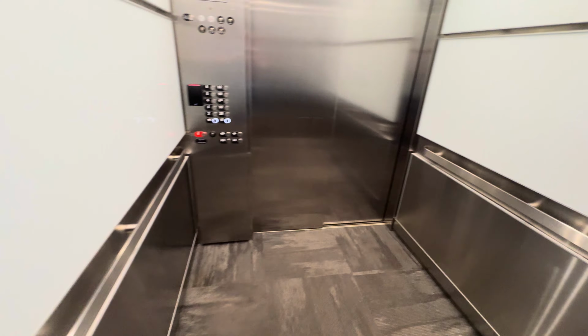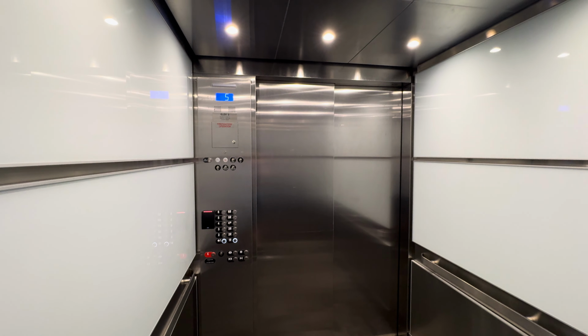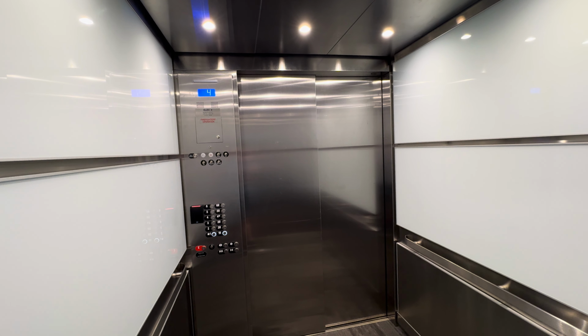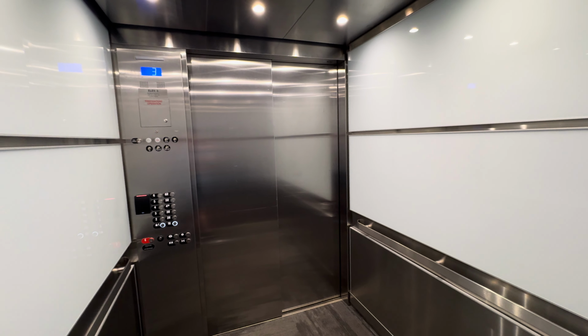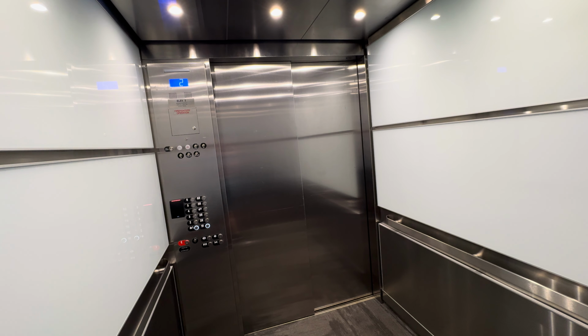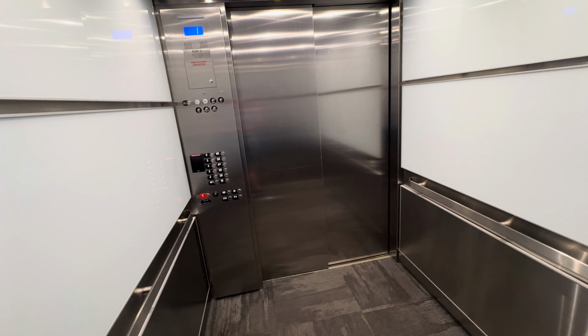It's a big elevator. This goes probably 200 feet per minute. Here at 1. That'll be it.